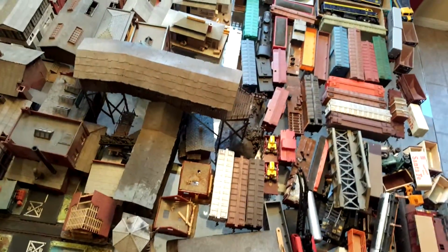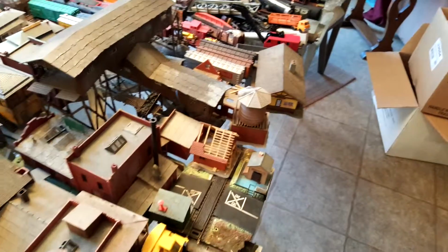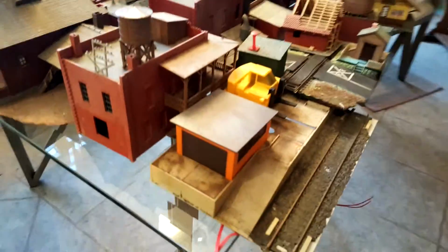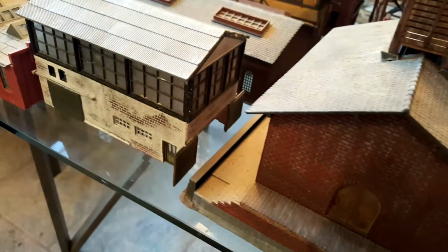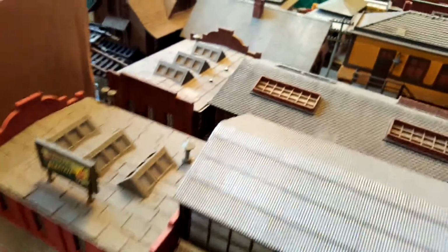So this is it, an auction buy today. Three boxes, pretty good sized boxes, full of HO scale model stuff. I've got about 26, 27 buildings that are really highly detailed. A couple of them are missing a few little pieces, but they've all been painted and weathered.